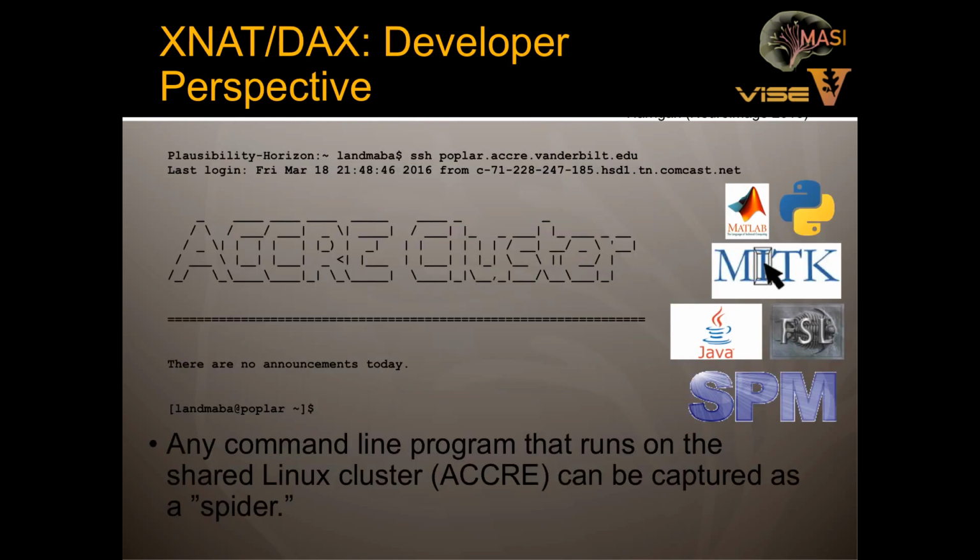So switching gears a little bit, from the developer perspective, what does DAX actually look like? Well, any command line program can be wrapped into our system, and we run lots of different ones. So we use MATLAB very heavily. Python is used as well, MITK, and lots of Java is used as well, which is part of JIST, the Java Image Science Toolkit. We use FSL a lot, same thing with SPM. Tons of users like to use SPM. We've got a lot of different pipelines that wrap those in.